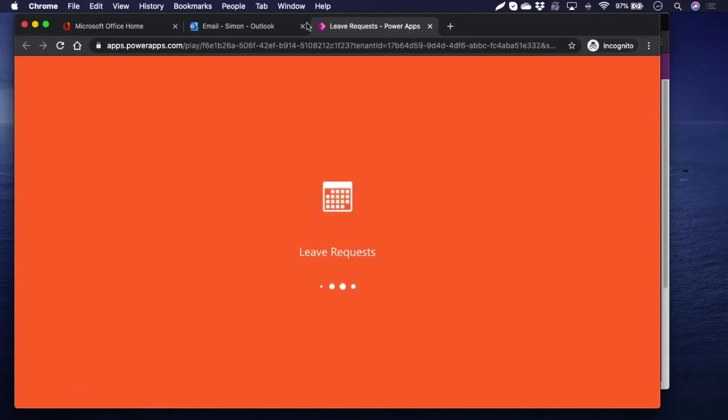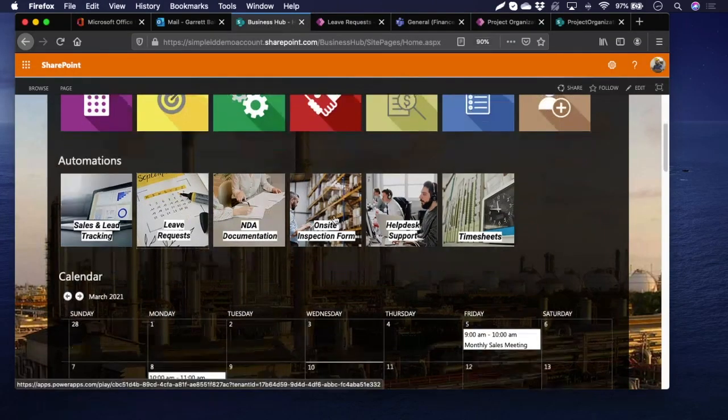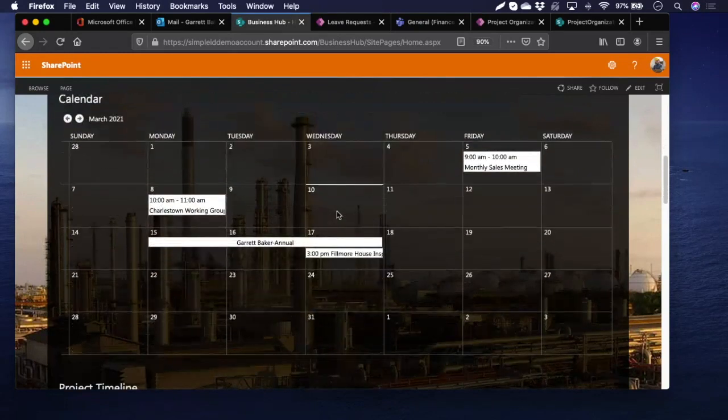So then once it gets approved, let me just jump out of this. Once it gets approved, then it gets added to a team calendar. And you can see right here, it's added their time off. So this is a very simple process now that saves them a lot of unnecessary paperwork. It took about half the amount of time, left an electronic paper trail, and displays all employee leave dates on the shared calendar for employees and management to see.